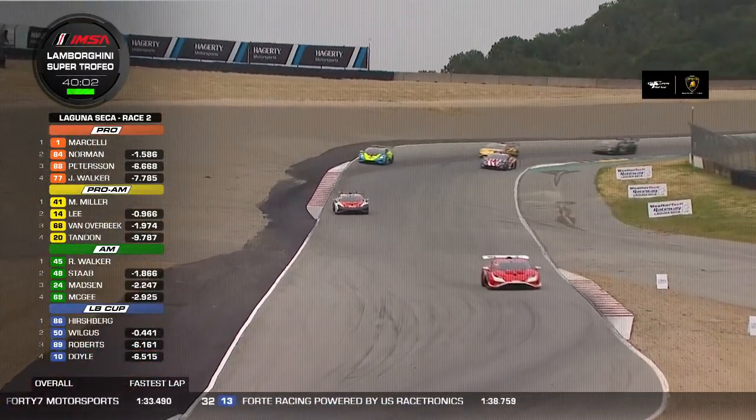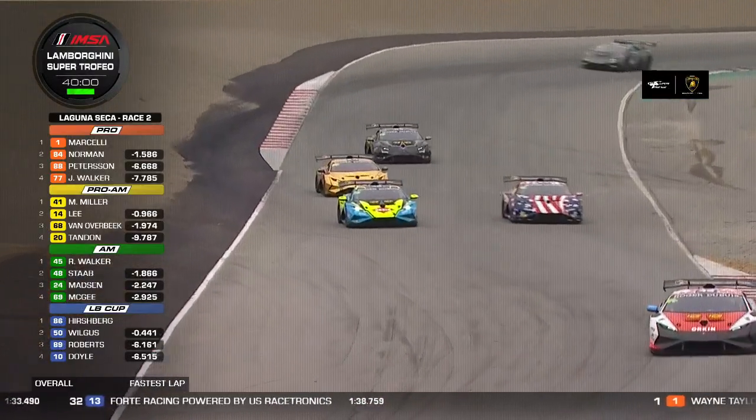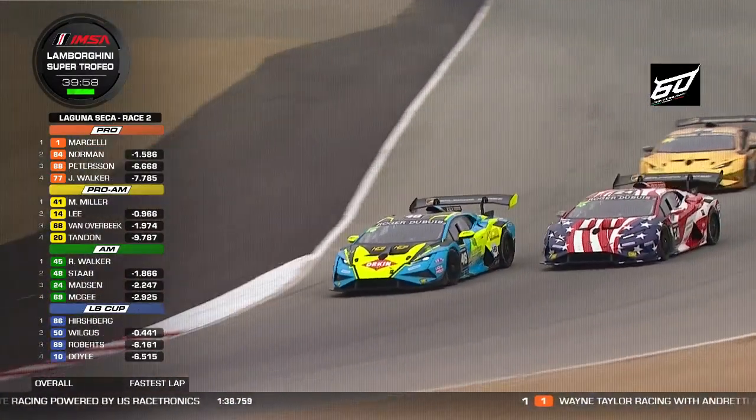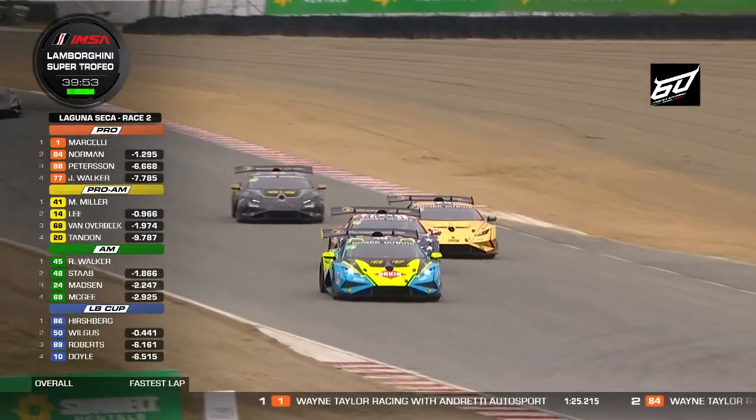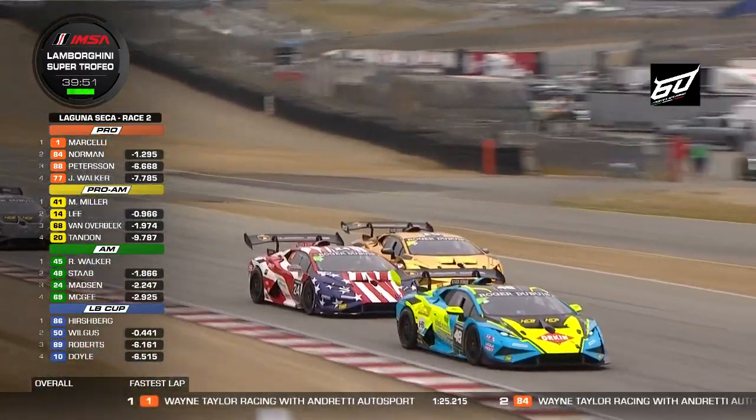Lucas Peterson, though, has been absolutely demonic on the brakes. I watched him up into the corkscrew that time as well, and last lap through at the Andretti hairpin was very, very aggressive. Good battle here, 3 cars involved.